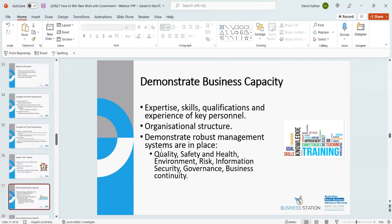So demonstrate your business capacity, your capacity to deliver the goods and services, and that's going to be determined by things like expertise, skills, qualifications, and experience of your key personnel, your organisational structure, your management systems, so your quality, your safety, your environment, risk, information security, governance, business continuity. These are all the things that you're likely to get questions about.